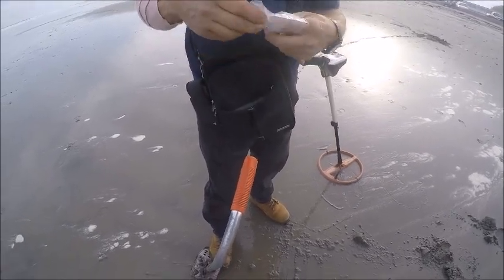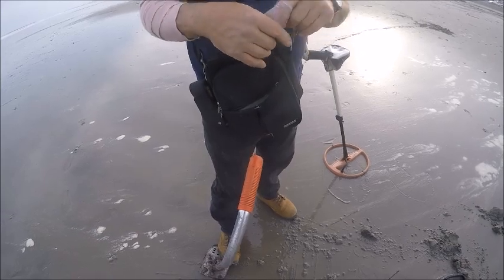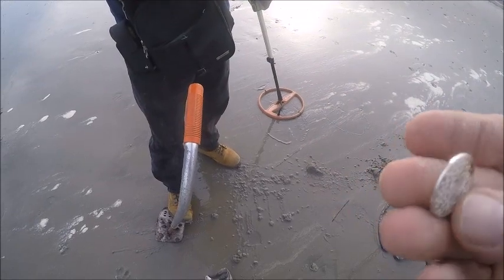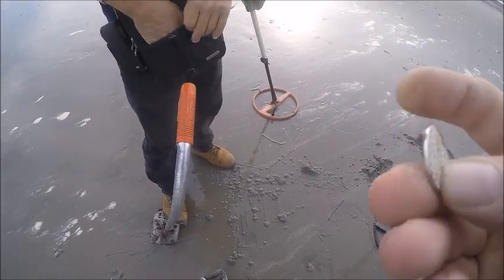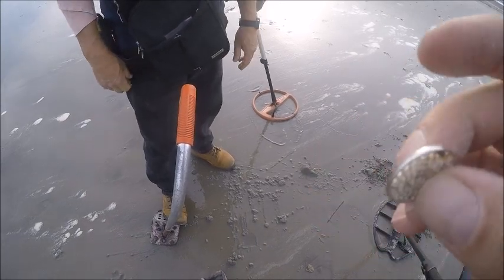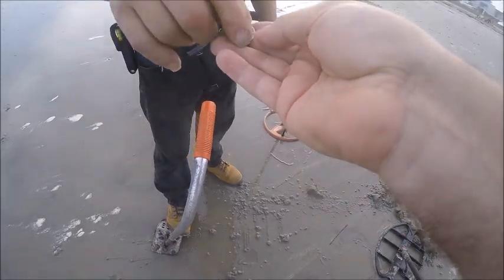Was that from the other day? Yep. That's from Seabrook, Salisbury Beach. I can't tell. It's not magnetic. That might be silver. I don't know. It's not magnetic and it's not plated. Yeah, it might be silver. Can't tell.